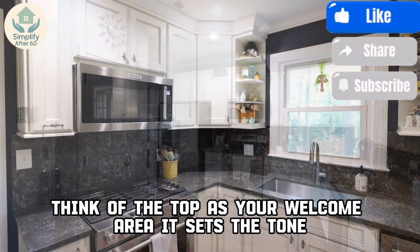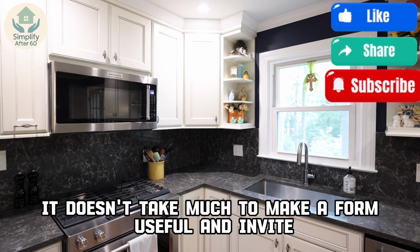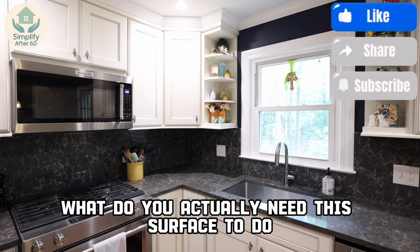It sets the tone. It tells a little story about who you are and how you want to live in your home. And the best part? It doesn't take much to make it warm, useful, and inviting. Let's start with function. What do you actually need this surface to do?